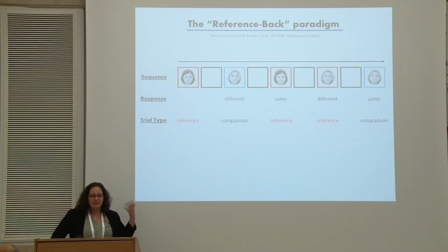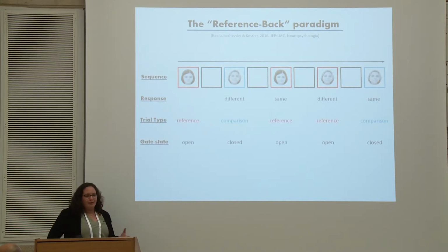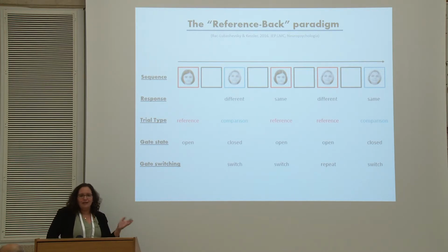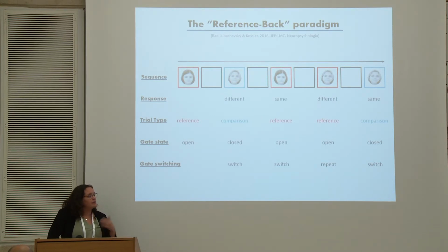In reference trials, the participants should make the decision of the identity of the face and update the current face to working memory in order to use it as reference for future trials. In comparison trials, they only should do the decision without updating the current face to working memory. Reference trials require the gate to be open so the information could enter, while comparison trials require the gate to be closed and enable the maintenance of the face in the most recent red frame. Opening and closing the gate is a function of switching between trial types. Switching from reference to comparison requires the gate to be closed, and from comparison to reference to be open.